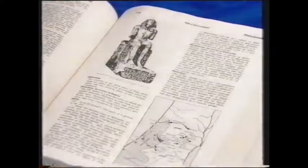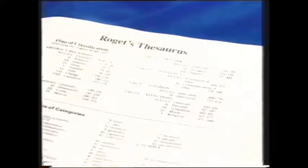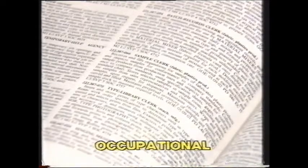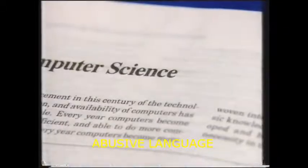12 dictionaries in one superb hardcover gold embossed edition that can answer nearly all your family's needs for facts and data. Amongst its beautifully illustrated pages, you'll find the complete Webster's English Language Dictionary, plus the famous Roget's Thesaurus. 3 language dictionaries. Dictionaries of occupational titles, medical terms, the Bible, business, scientific, and even legal terms.